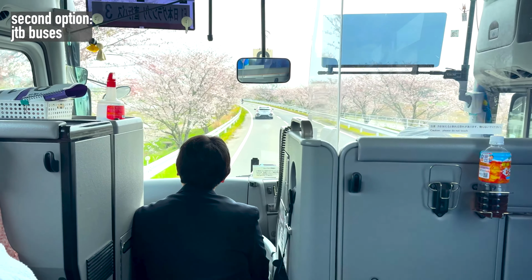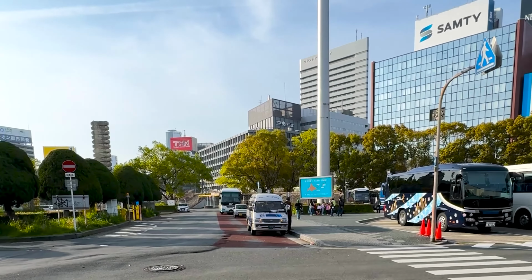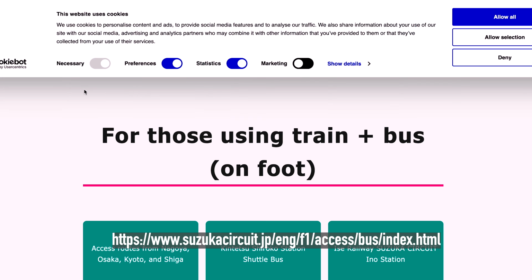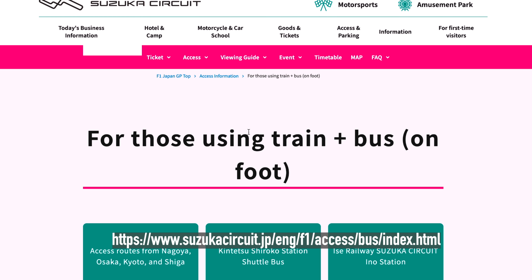The second way is to reserve a seat on the JTB buses in advance. These are buses that work with Suzuka to provide fans a direct way to commute between nearby cities and the track. You can pick one of the few departure times you like, and they always meet up at the bus terminal at a major train station.